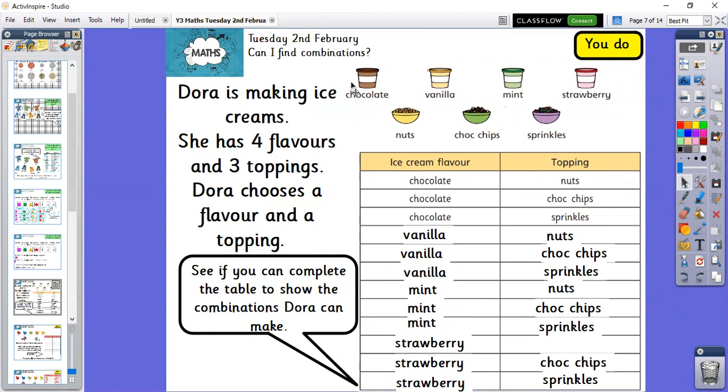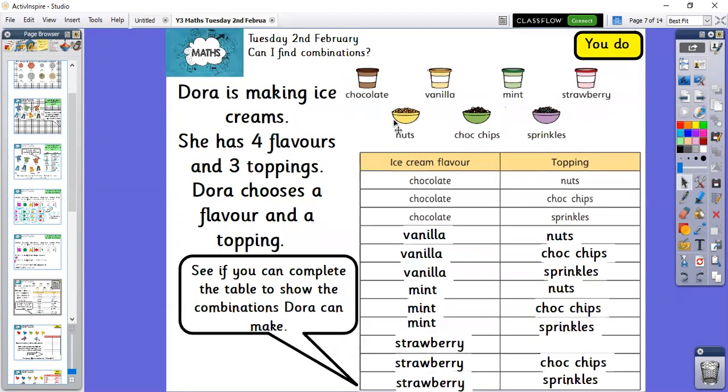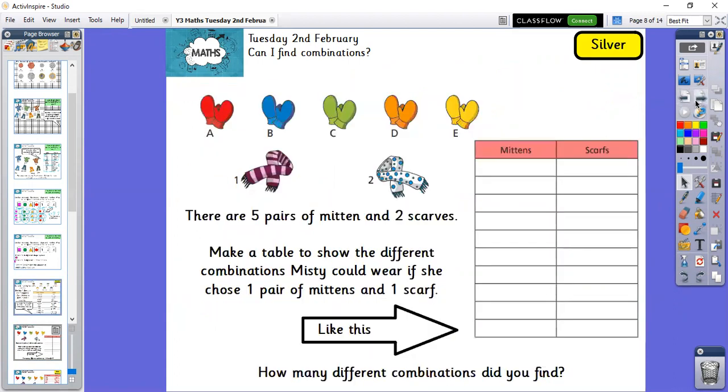So it was the same again, wasn't it? It was 4 options for ice cream, and then 3 options for toppings. And then if you multiply those numbers together, you've got the answer of 12.